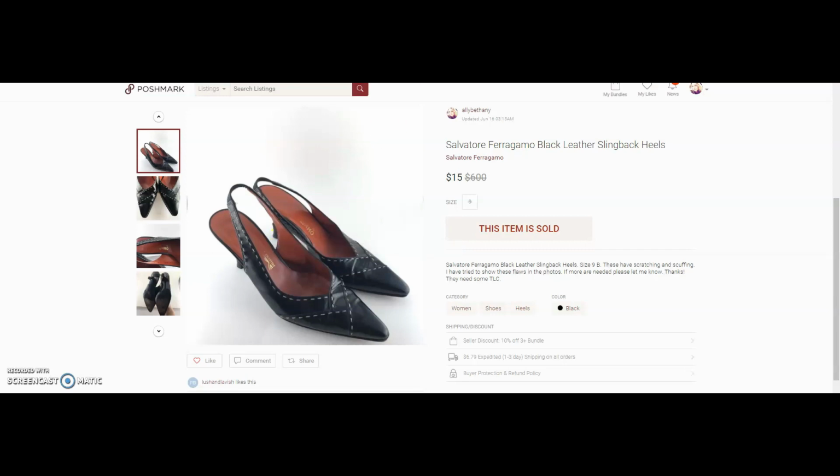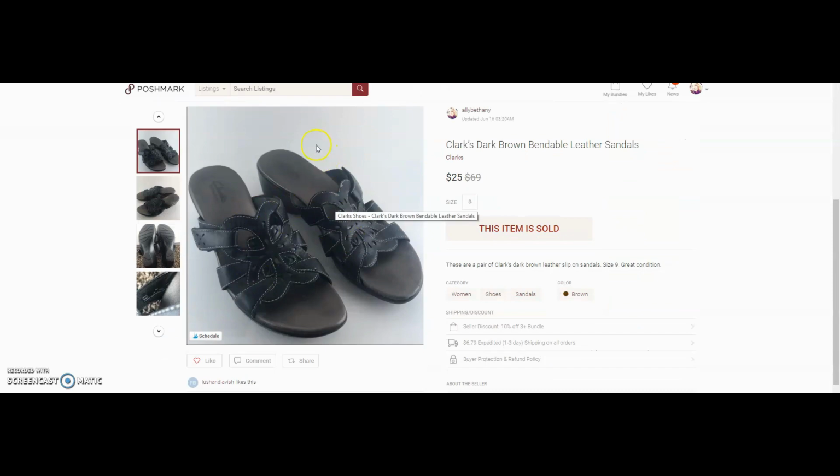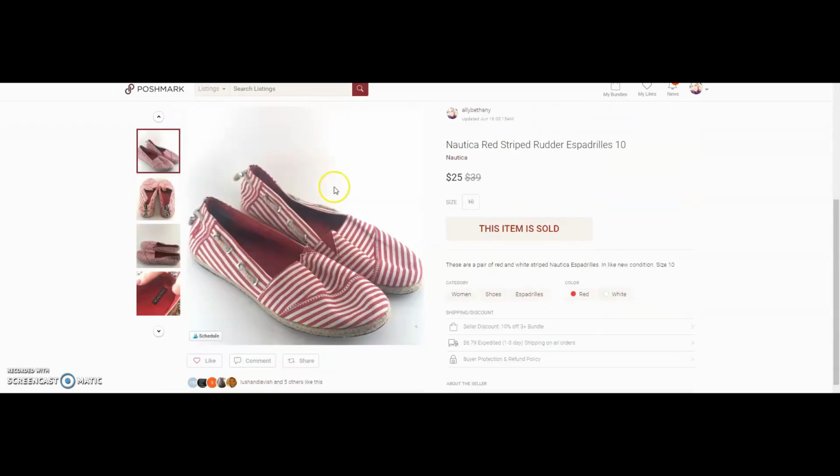But she still wanted them. She probably knows how to fix them, more than likely. And the next item in that bundle were these Clarks. I got these from the bins. And then the last item in that bundle were these Nautica Red Stripe Rudler espadrilles, and I got these from the bins as well.